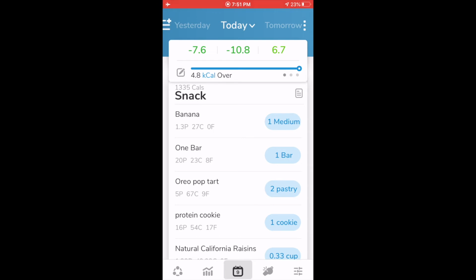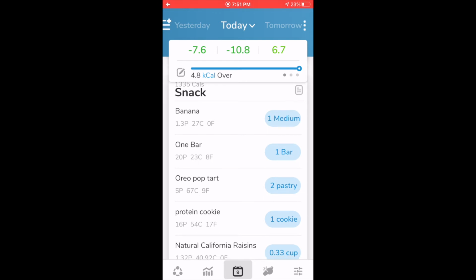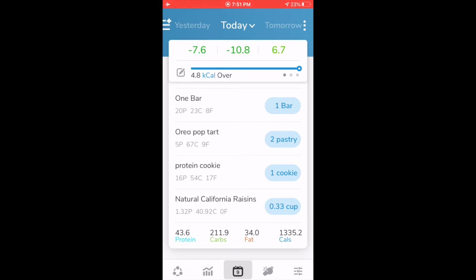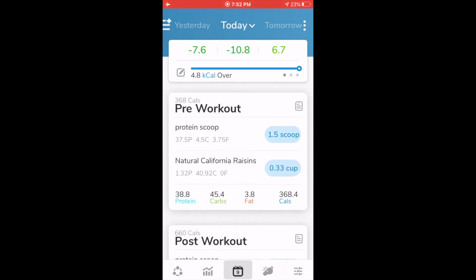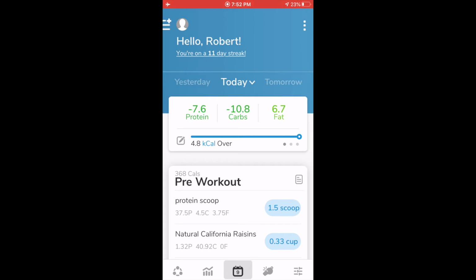So what I did is I did a banana for some carbs, a protein bar, which is 1 bar, 2 Pop-Tarts, which typically I don't put in my meal, but it fits my numbers for today, so they get added in. A protein cookie, one of those Lenny and Larry's protein cookies, which is like 450 total calories or something, so it's a nice amount of calories. And then another third of a cup of raisins. So even with all of those snacks and my 3 meals throughout the day, I'm still right where I want to be on my total numbers for the end of the day.